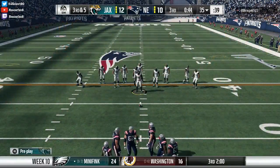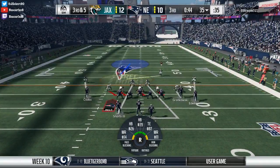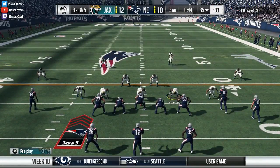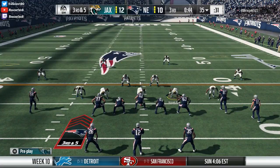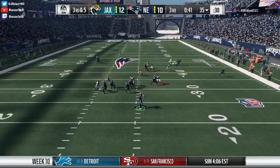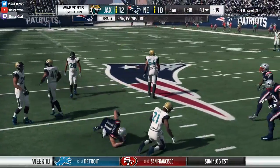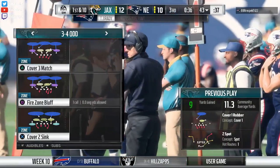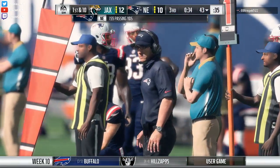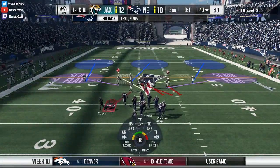New England on third down. 2 for 5 to this point. This will be 3rd and 5. Shotgun now for Brady. And he'll have his man. That's Edelman. And he's taken down at the 43, but not before picking up the first. Brady to his old reliable Edelman, and the Patriots have a first down.